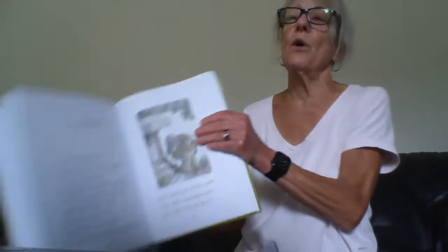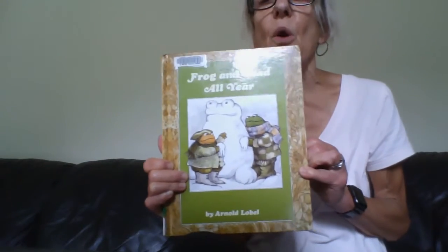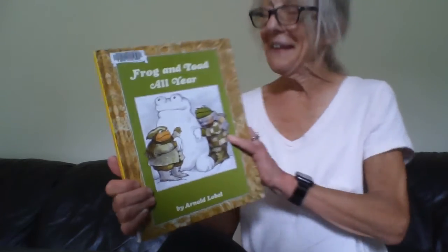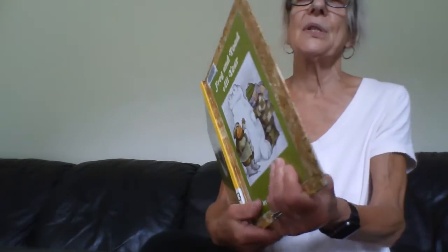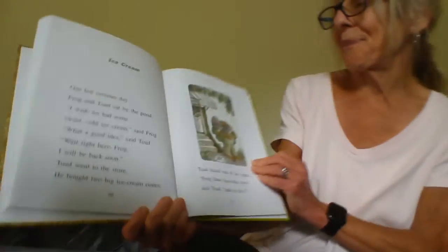We'll read one more book. Okay? One more story. This is not a whole book. This is from a book called Frog and Toad All Year by Arnold Lobel again. Okay, and the story we're going to read is a summer story, and it's called Ice Cream.